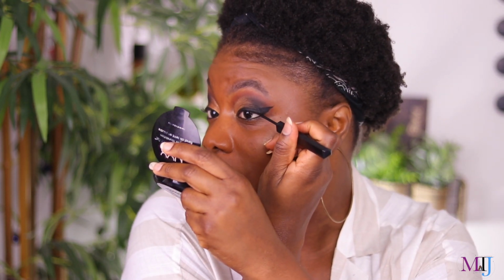Even though this is thin, and I'm about to layer because there's a gap missing here, even though this liner itself is very pigmented, very long lasting, I feel like I might not like it because of the way it's kind of bunching up on my eyes. I don't know if you can see, but it's pigmented though.